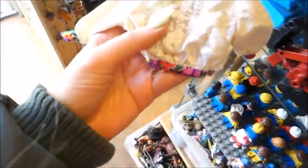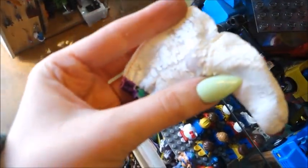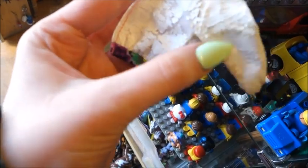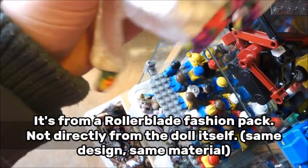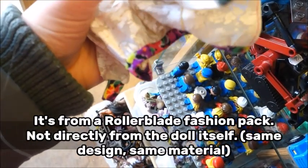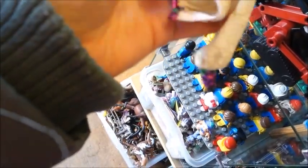So this is from Rollerblade Barbie. I have her, but I've always only seen those super, super damaged because it's kind of a fake leather material and it's so crumbled. I would not pick that one up. So no, sadly not, but this is an original jacket from Rollerblade Barbie.